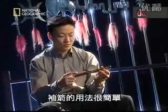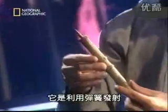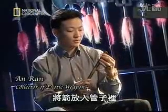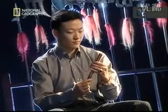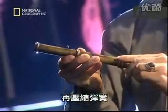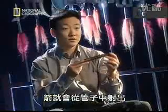The sleeve arrow was very easy to use. It's shot by a spring. You place the arrow inside the tube, cock it, and then set the spring. Activate this trigger, and the arrow shoots out from the tube.